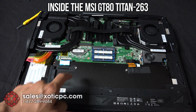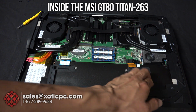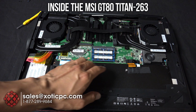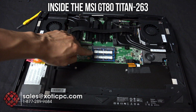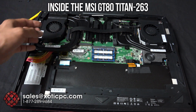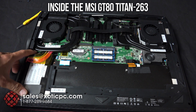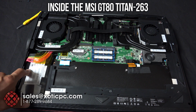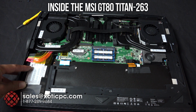So on the bottom here, this is the bottom of the keyboard. So it's really solid, and that's kind of what I was talking about when I was going over the keyboard before. It's a mechanical keyboard, and that's one of the reasons why there's really no flex on it. And then we have our RAM slot here. There's two of them on the bottom. There's also two on the other side. We've got our battery pack right here. So it's a small one, but with beasts like this, you're not going to be running on battery very often. To take advantage of the full power that it can do, you're going to want it plugged in.